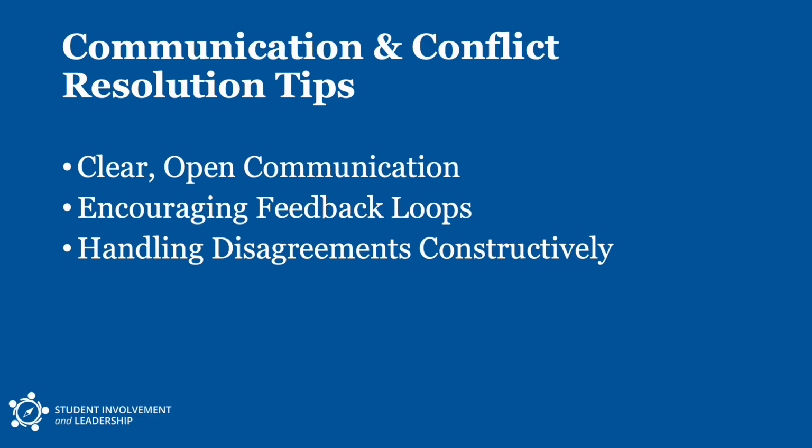Communication and conflict resolution tips. During a transition period, it can be very stressful depending on when you transition, whether you transition at the end of December for organizations that operate on a calendar year, or if your organization operates on an academic year. So you want to make sure that the communication is clear, open, and concise. You want to make sure you schedule meetings so there's no pop-ups and everyone has an opportunity to be intentional about their updates, their questions, and their feedback.